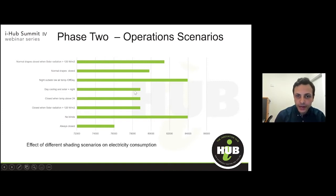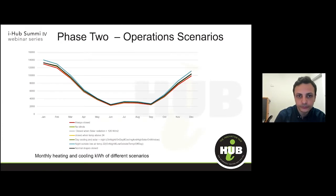Then these 3 scenarios basically reflect the common, informed manner of operating the blind. So that's in response to the energy, the external conditions.